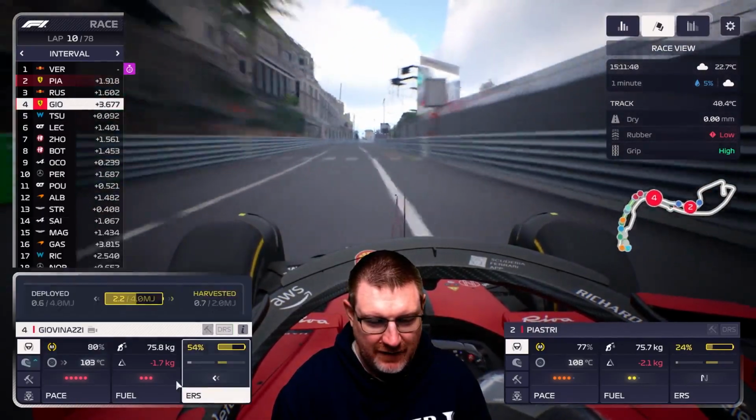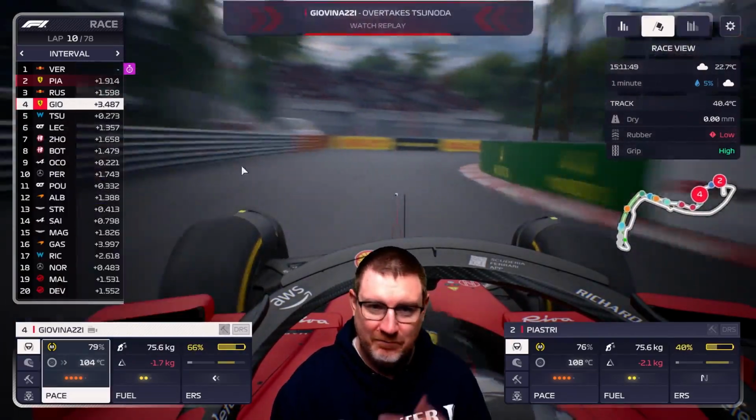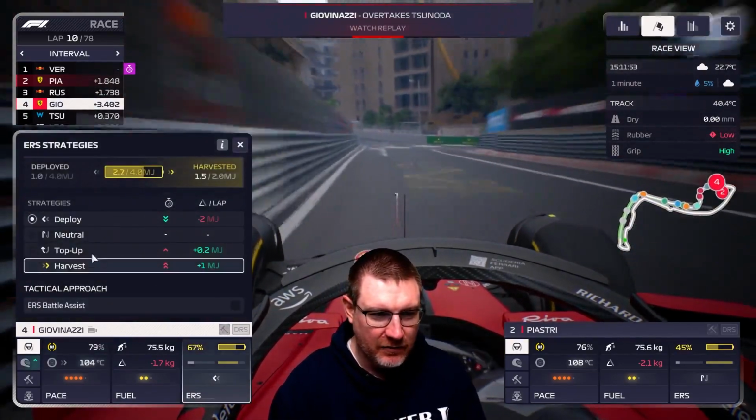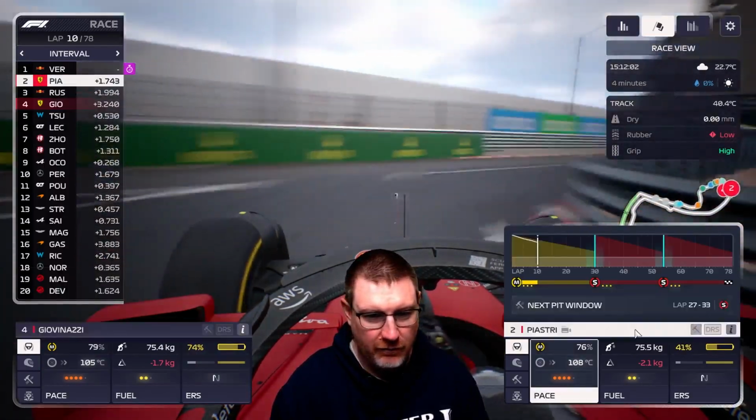Good job, Giovinazzi. And that's the difference between in-game Monaco and real-life Monaco, is that the game at least does let you overtake. So that's huge. He needed to do that. And hopefully now he can push up onto the front three, I should say.